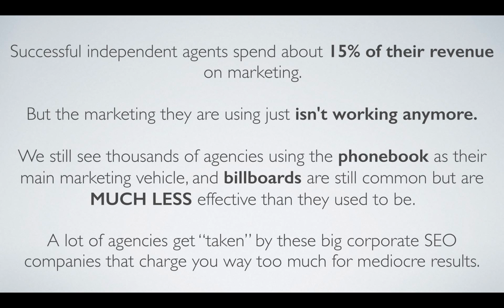A lot of agencies are still using the phone book for their main marketing vehicle, and billboards are still common, even though they are much less effective than they used to be. I don't know if you guys have seen Oprah, but she says 3 out of 5 people. You drive down the highway, you look over, 3 out of 5 people are texting. Gary Vaynerchuk jokes about it. They're not looking at your billboard. They're not even looking at the road. So phone books, billboards, it's just not working anymore.